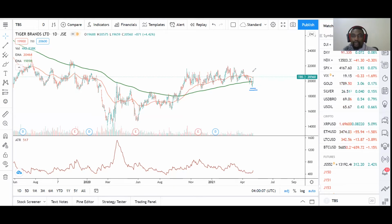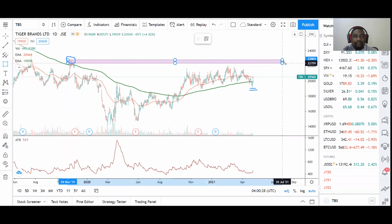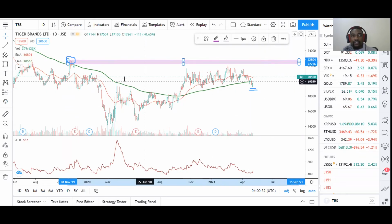Okay. So the plan is to buy at the current level. Tiger Brands is currently trading at 205 rand 60 cents per share. We're still targeting this high here. Let me use the mouse drawer. So this high is about 228 rand per share. That's our short-term target. We are targeting that 228 rand per share.